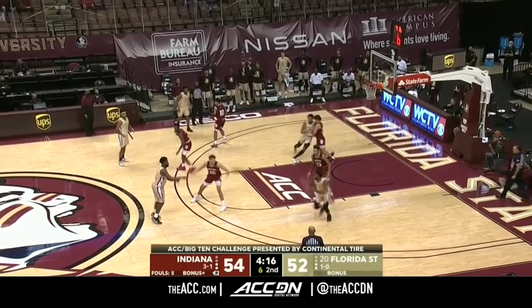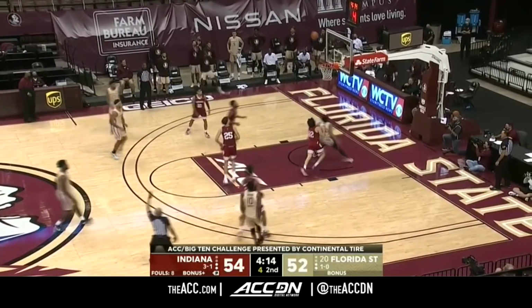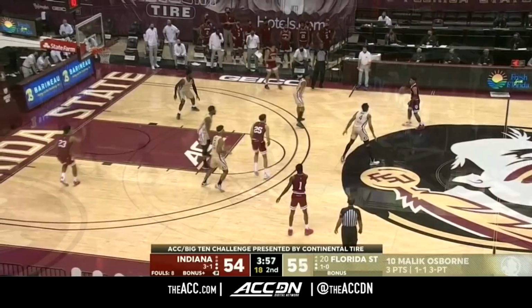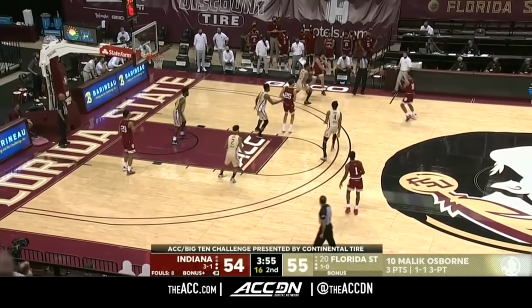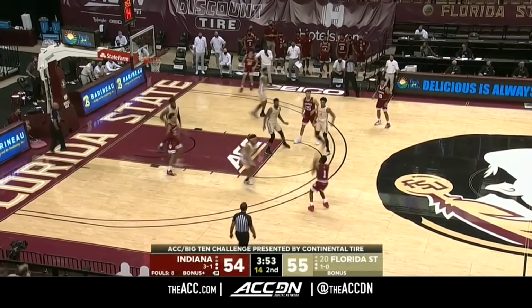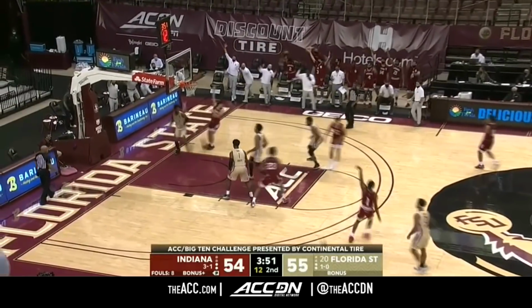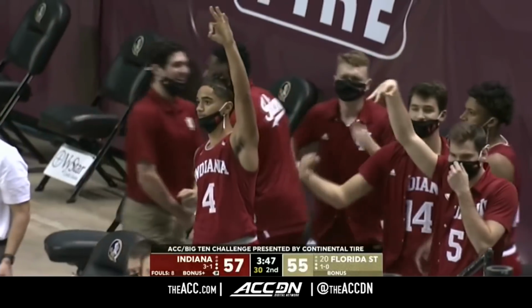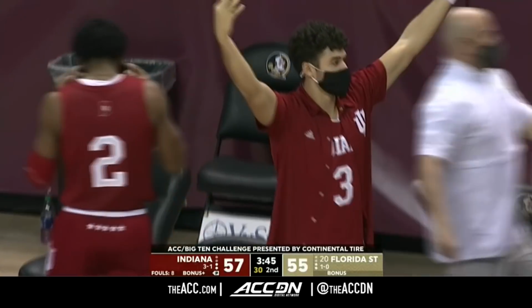Here's Gray, who is the man in the first half for the Seminoles. Osborne, yes, knocks down a three. Daniels, I think, transferred from Rice, and he's at Villanova. Trey Murphy at Virginia. Boy, we're seeing some big-time shots made now. Big time. That one by Durham right on the money.